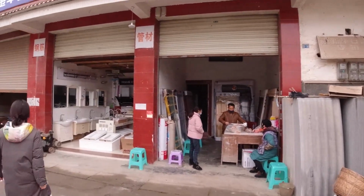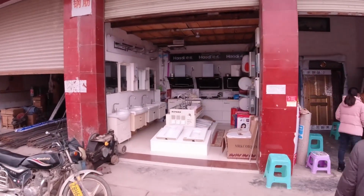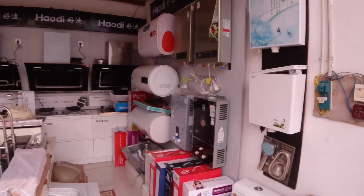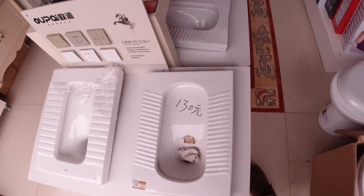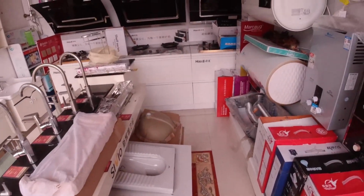This is Fatima's mother's shop. A part of it. I'm wanting some chocolate. See, they sell all stuff for your bathroom, for your kitchen. Squat toilets, 130 yuan. It's about £14.